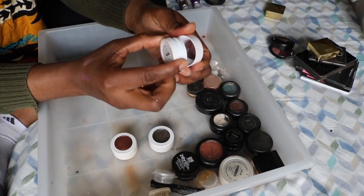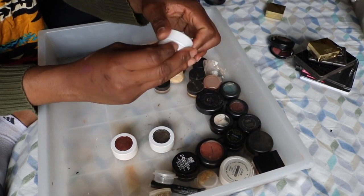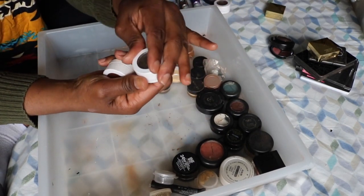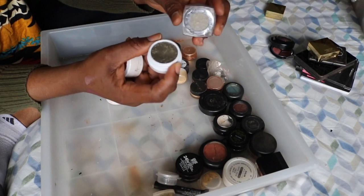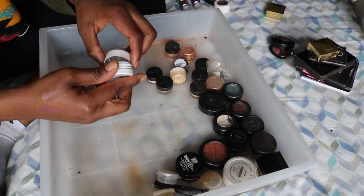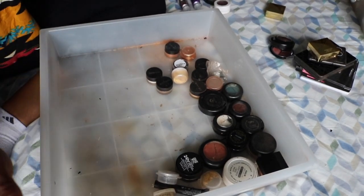This one, I don't know what this color is called. Drift. Really nice color. Holding on to it. And then these two I'm definitely holding on to. This color reminds me a lot of this color, except this has a little bit more green pigment in it than this one, but I'm holding on to both of them. They're really nice shadows.